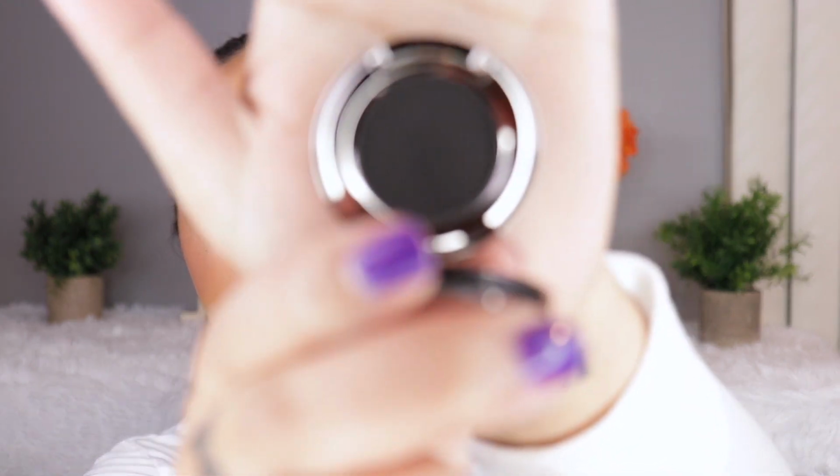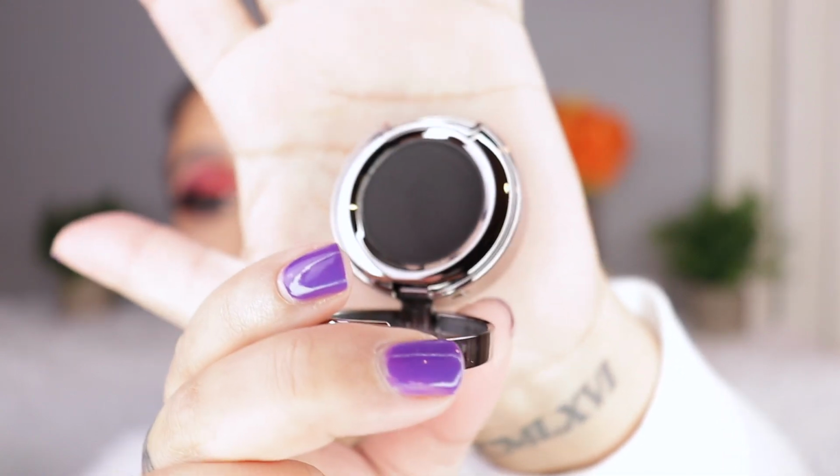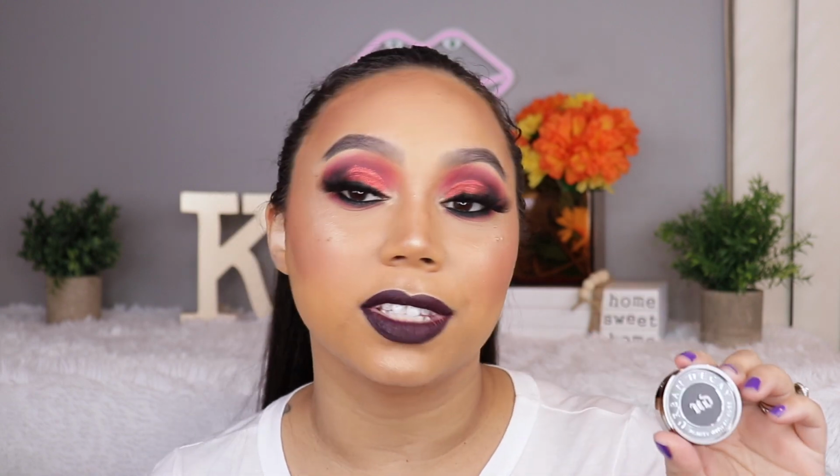So I wanted to pick up another black eyeshadow, but I didn't want it to be the Natasha Denona one. And obviously Natasha Denona is not even available at Ulta. Anyways, I honestly have so many matte blacks in so many palettes, but I need a single one because I use black that often. I am using black on my outer corner today and every other day, in case you're curious.